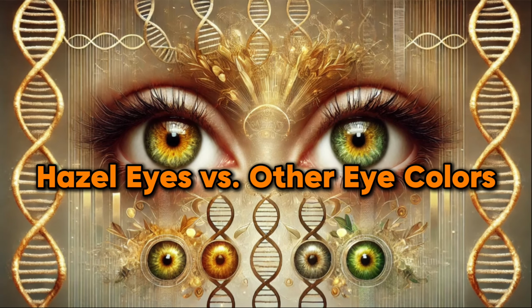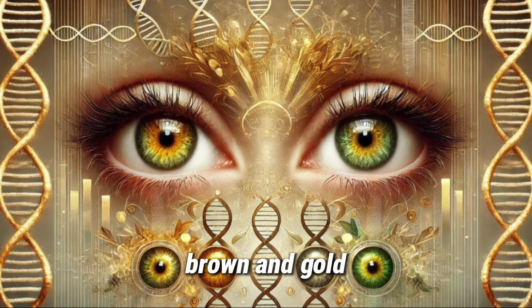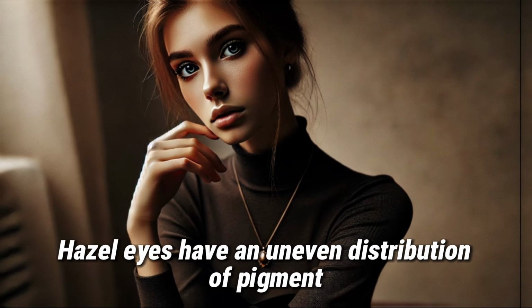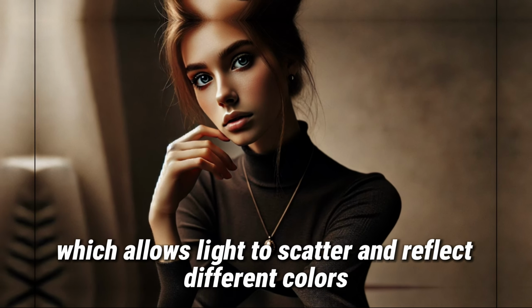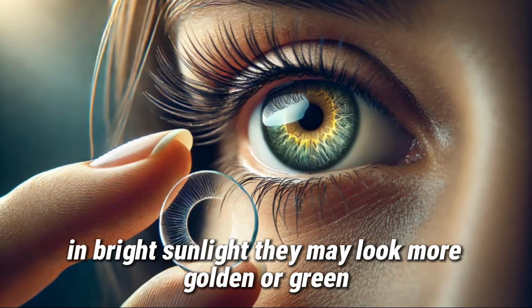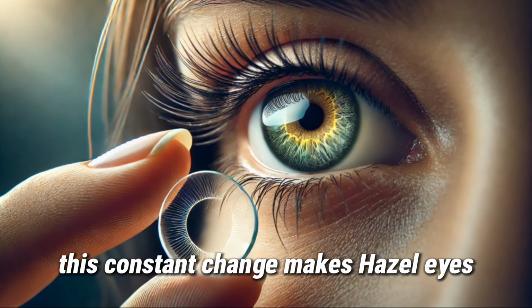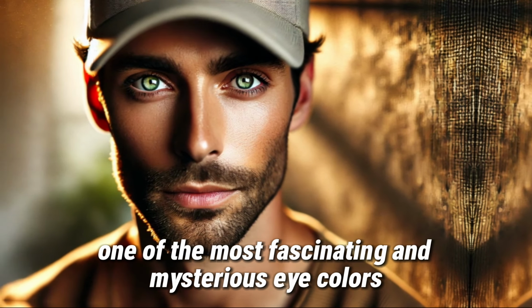Hazel eyes versus other eye colors. Hazel eyes appear to shift between green, brown, and gold because of the way light interacts with the melanin in the iris. Unlike solid-colored eyes, hazel eyes have an uneven distribution of pigment, which allows light to scatter and reflect different colors. In bright sunlight, they may look more golden or green, while in dim lighting, they can appear darker or more brown. This constant change makes hazel eyes one of the most fascinating and mysterious eye colors.